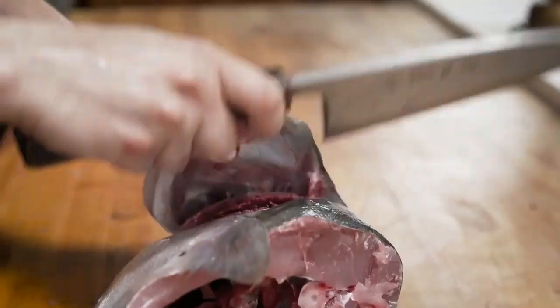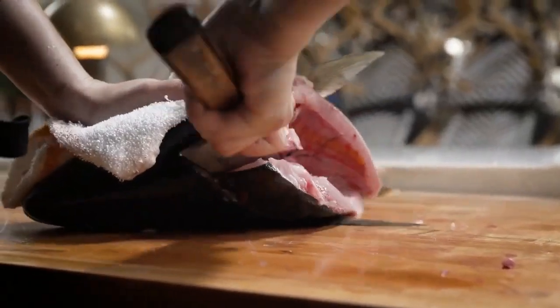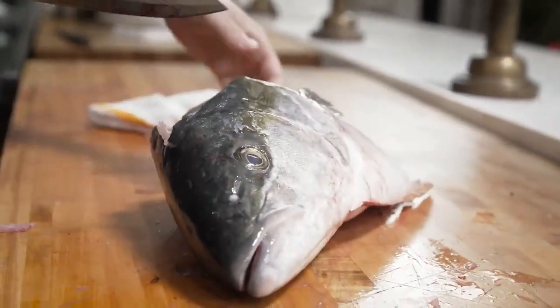The way that I break down a yellowtail is I'll cut the head off from the very back tip where the top loin will end, in a diagonal behind the fin and collar down to the belly.